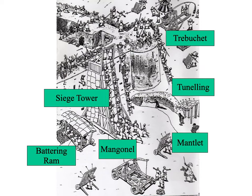So what we're seeing here is the development of a whole array of different weapons to attack castles. Now, as these attack methods became better, so castle defences had to improve as well in order to stop the invaders. So what we have is a form of arms race. That is, both sides are improving their technology and weaponry to try and outdo the other.